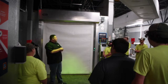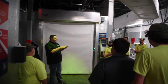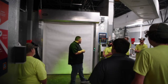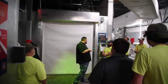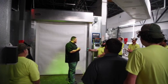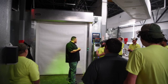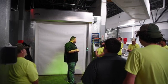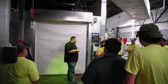I want to start out with any issues. Have you guys had any issues straight up on an install that y'all are brand new to? I've got issues with the freezer doors condensating real bad, limits don't stay set, wrinkles in the doors that we can't get out. Doors kicking out of the track when they roll down.